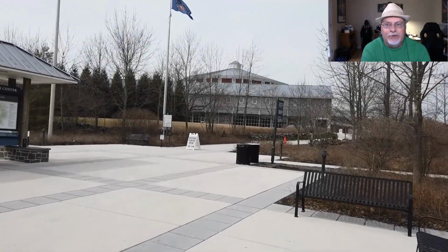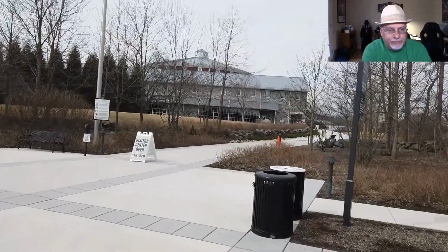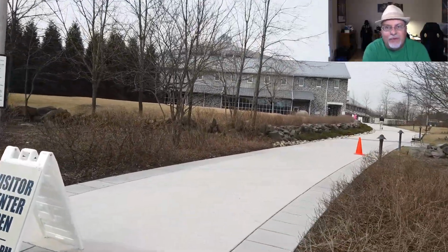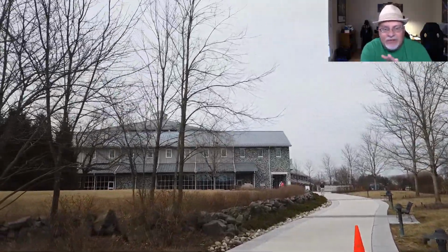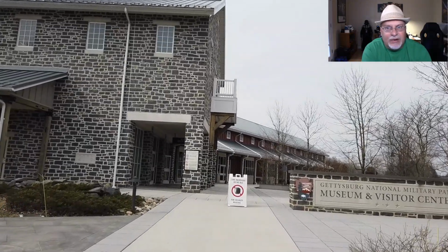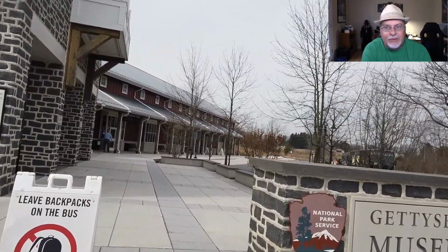Now here we are coming up to the new, improved, apparently, Gettysburg Visitor Center and Museum. You can see it's huge. What a great job. And you can see there it's 9 to 5. When we were there, it was mid-March. It's actually kind of an interesting time to go because everything is still in dormancy, which is kind of a fitting setting for a Gettysburg battlefield, which was the area where so many people died.